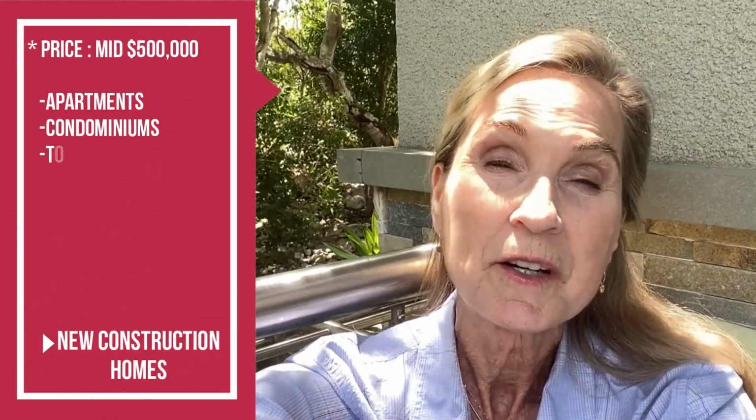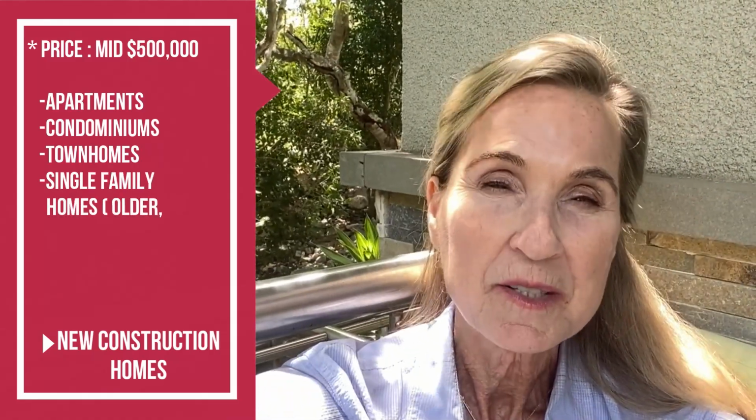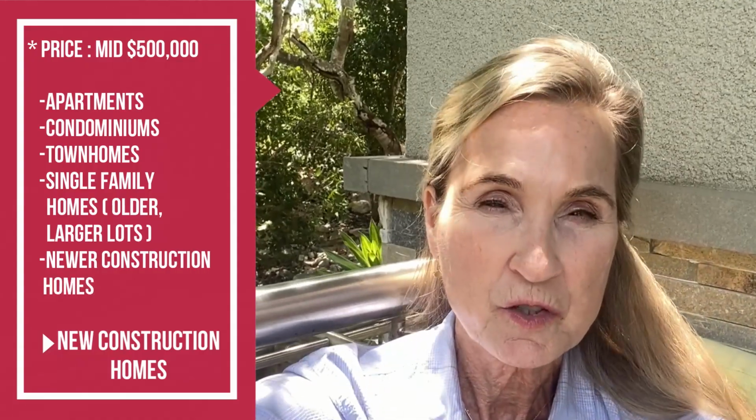But let's take a look at a recently built new construction home priced in the mid-5s. Median price of homes here, what you're going to find is both apartments, condominiums, townhomes, single-family homes that are older on larger lots, and then the newer construction homes. You're going to find across the board gamut. You're also going to find some good rental property here.